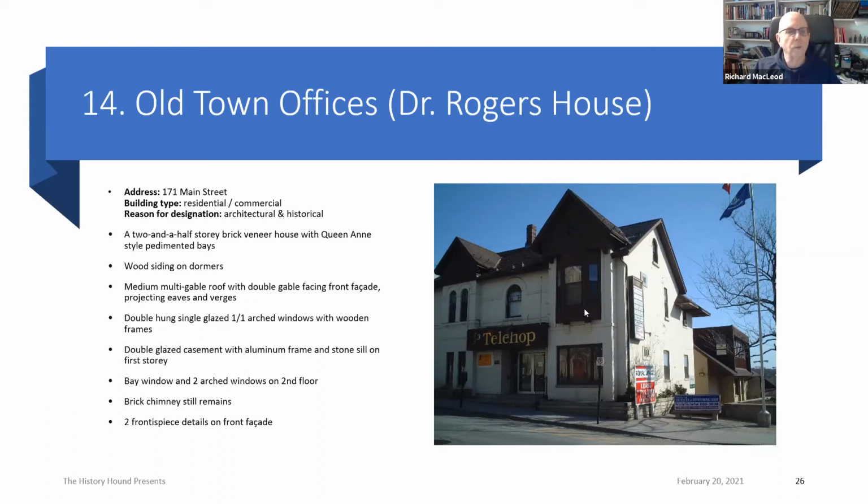Now, the reason it was added was because you remember at one time we wanted to make sure that Main Street had the town offices. And so the town took this building over, and they built in the back here the administrative offices for the town. Of course, that didn't last long. They moved from here to the tannery on Davis Drive, and this building became totally commercial. But at one time, this was the town offices for Newmarket.